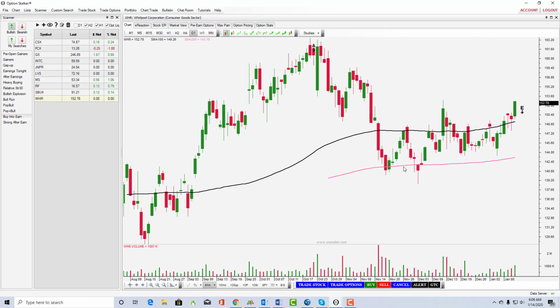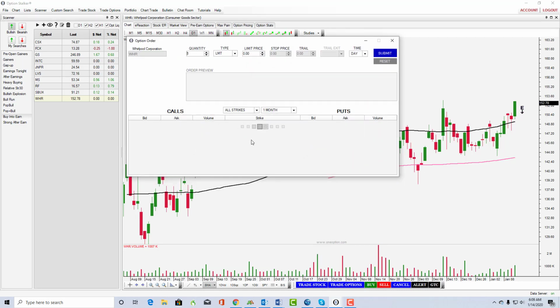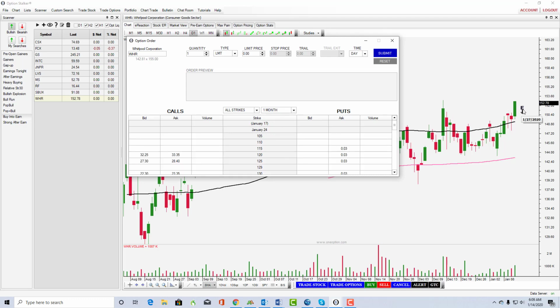So let's get that option chain up and see what we can get for it. And so I'm going to click on trade options. And we'll look at that January 24th expiration date. Remember, the 27th is when it releases earnings. And I would like to sell it below that 148 price level. So let's see what those go for.